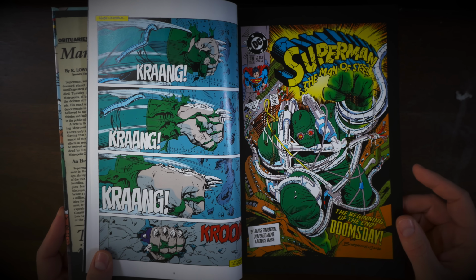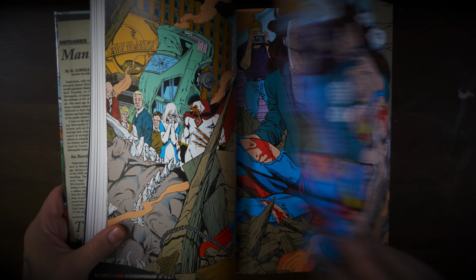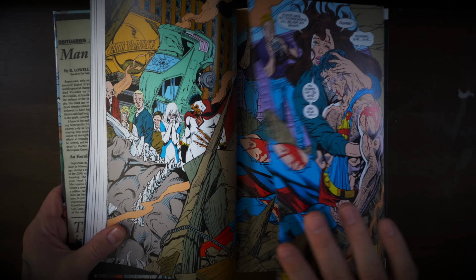What I do want to check, though, is that gatefold poster. Yeah, here we go. So here's what my printing didn't have, was the actual fold out of his death, which was in the original comic. The last printing had it, and this one has it as well.